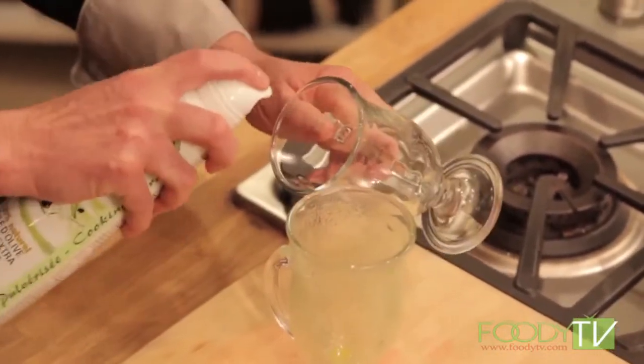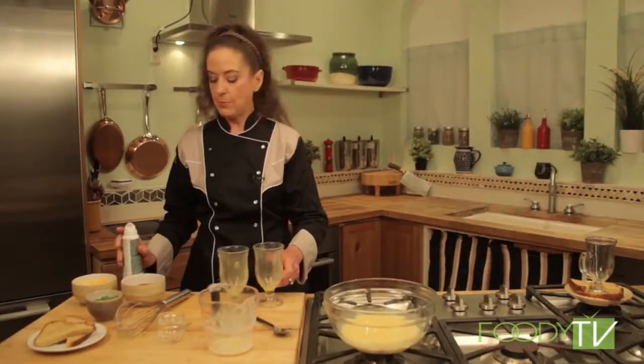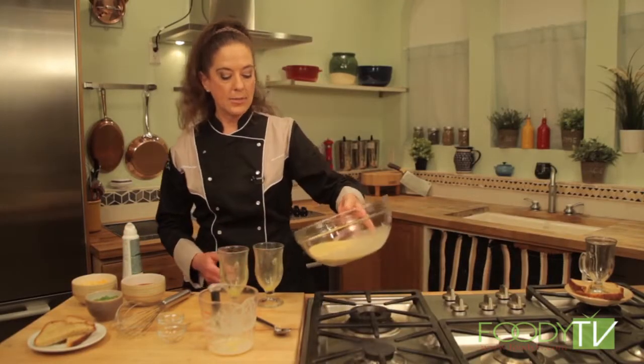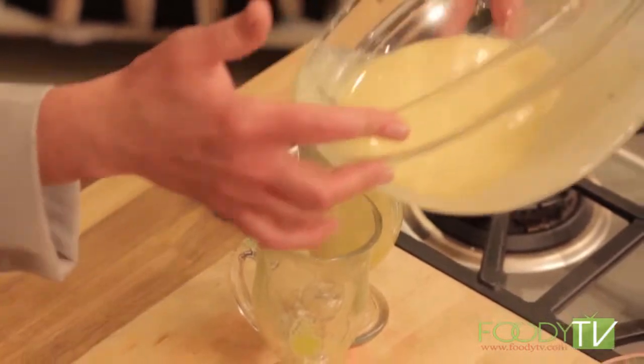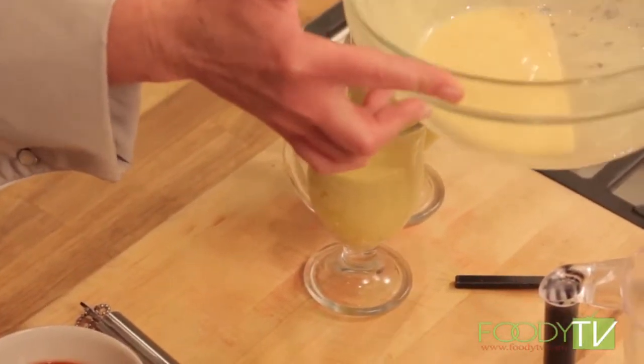I like to use a spray that isn't an aerosol can, like a pump sprayer, or you can even take a paper towel and wipe it around the inside of the glass. But you do want to have them pre-oiled. We're going to pour about 5/8 of a cup of the eggs into each mug. Depending on how big your batch is, you can have 2, 4, 6, 8, whatever your family size is.